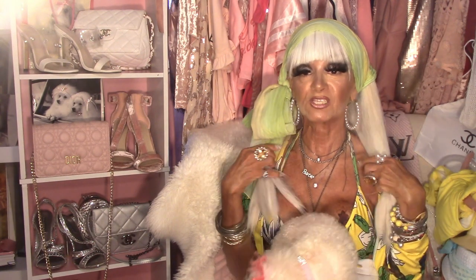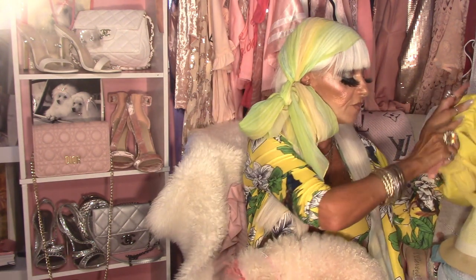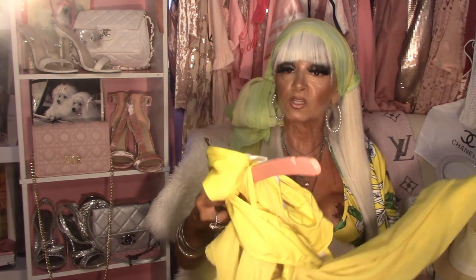My first item is a beautiful yellow ensemble. Similar to what I'm wearing right now, this is a bikini and a cover-up that I bought. This I purchased actually a year ago on lovelywholesale.com, but we're not going to talk about lovelywholesale.com. We are going to talk about Amazon. So now this particular item that I bought off of Amazon is really quite beautiful.